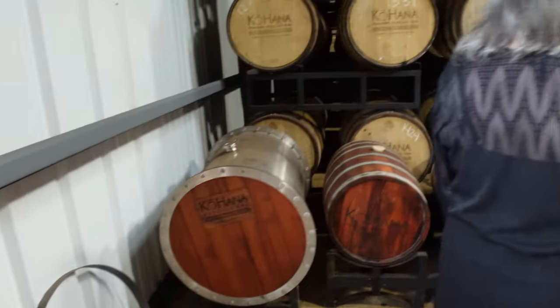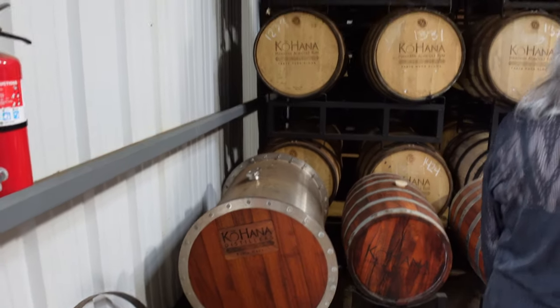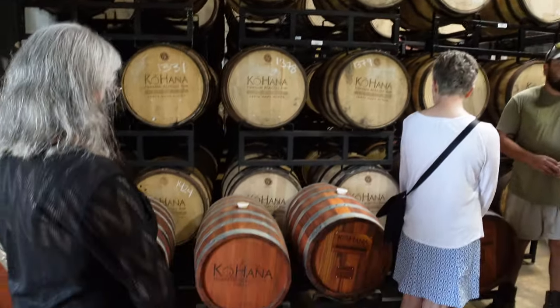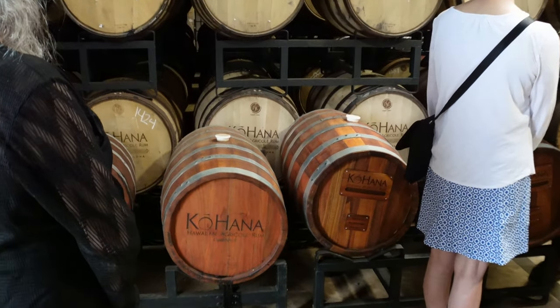These are all made out of oak. These barrels are made out of koa. Very long history in Hawaii, it's a heritage wood. It was only used to make things for our ali'i or our chiefs. Now it's, you know, one of the most prized woods in the world.